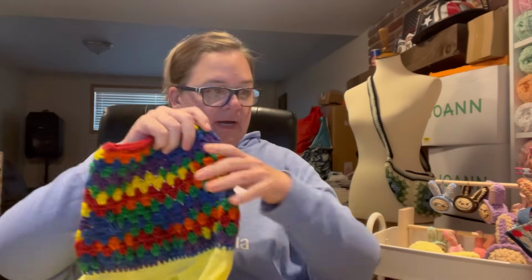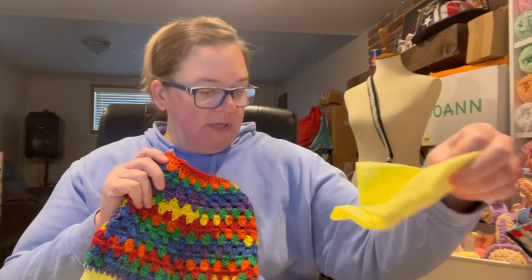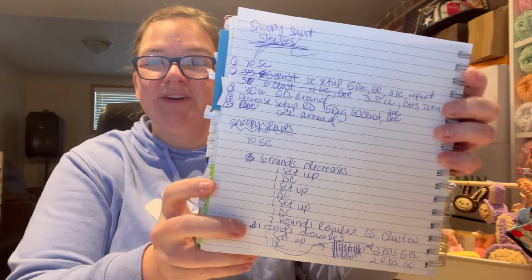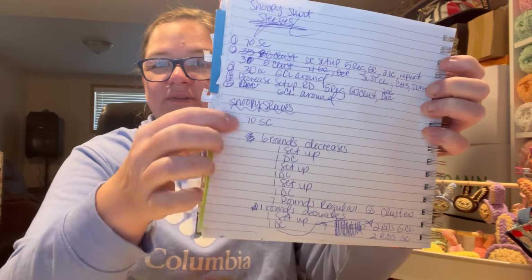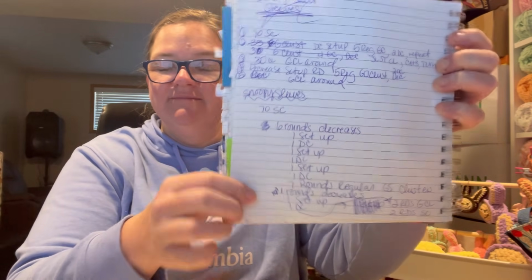For the sleeve, I did write down what I did, if anyone is interested. If you want to take a screenshot of it, you're more than welcome to. Just make sure that you screenshot from here down. That way you don't have to come back to this spot in the video, and then I will explain how I did it really quick.